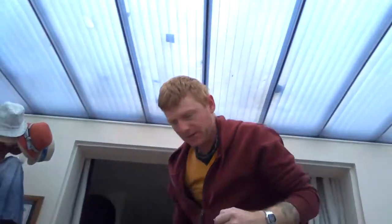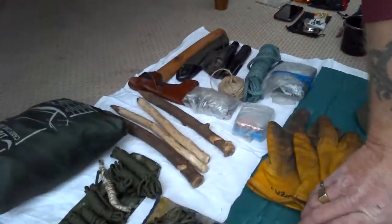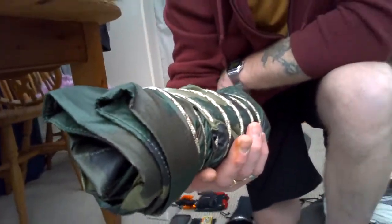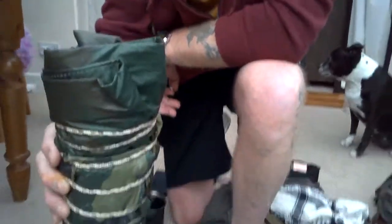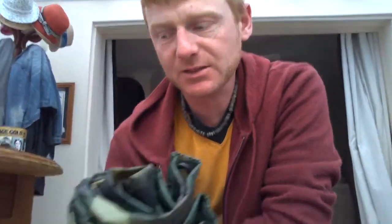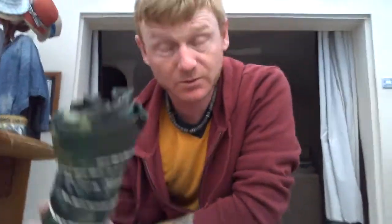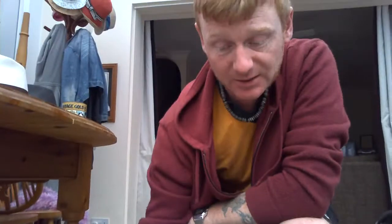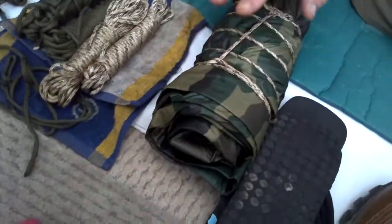Alright, so over here, this is an American Army poncho tarp. Haven't used it before, but compared to the size of my DD tarp, that's considerably smaller. Also dual purpose. You put it over your head if it starts raining.